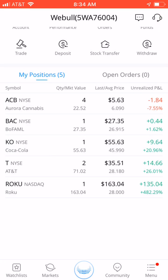All right, so Coca-Cola is one that I've had for a while as well. So I bought in at $45.99. As you can see, that stock has gone up to $55.63. So these are just one stocks. Roku, Coca-Cola, and Bank of America, I only have one stock in. And the percentage return on those have already been extremely good. So I'm happy about that.